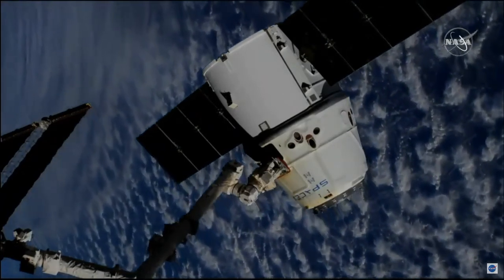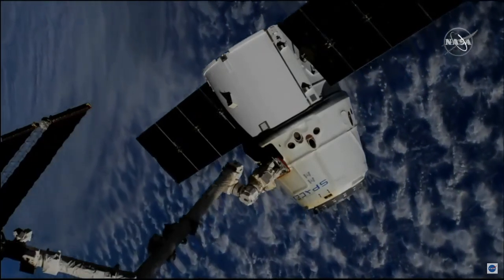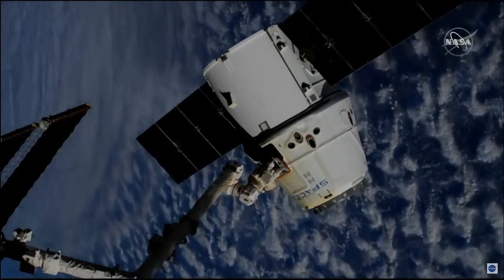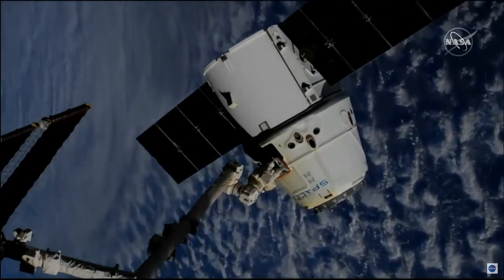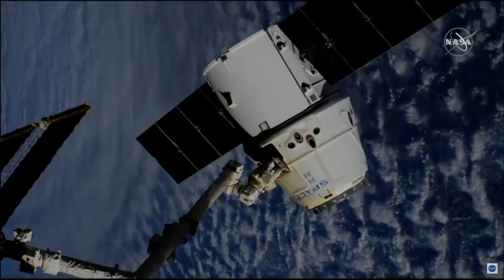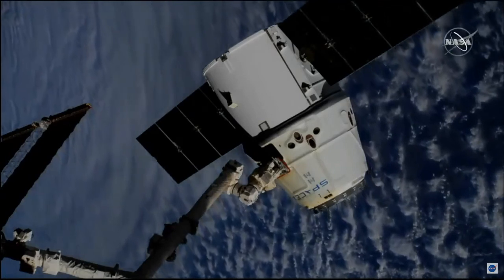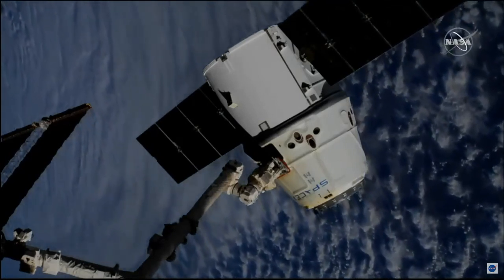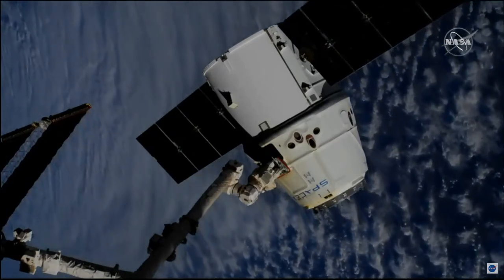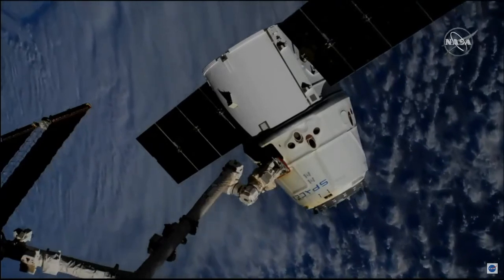As we mentioned, we're looking for an on-time departure of about 8:06 a.m. Central Time this morning for Dragon. And once the command from the ground is sent, the snares on the spacecraft's robotic arm latching end effector, which is essentially the hand of the robotic arm, you can see it there in the center of the SpaceX Dragon spacecraft, the snares on that will open and we'll begin to see the separation of the vehicle. The spacecraft will start to slowly drift away and flight controllers here will begin to retract the arm.